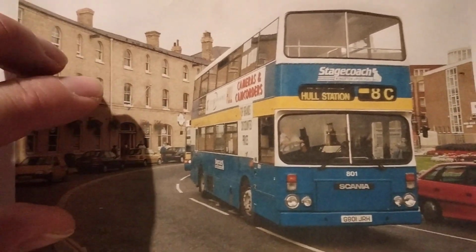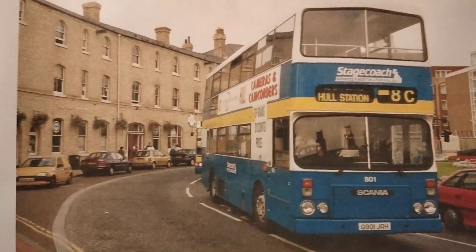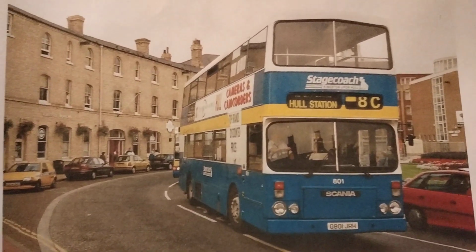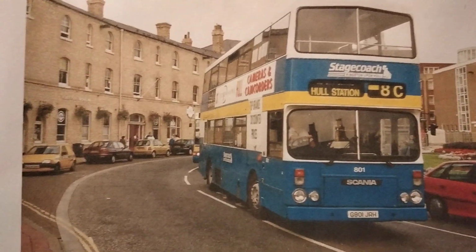It was sold a few months later in 1999 to Houston Ram, who I've already talked about, with 157. It became part of the Coachmasters school bus operation. It passed with the Coachmasters to First Manchester in December 2000.